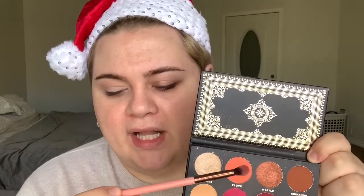Next up, I'm going to go in with Clove on a Luxie 229 tapered blending brush, and I'm just going to use that to add a little bit more color and really start the shape of my eye going in the way which I would like it to go.